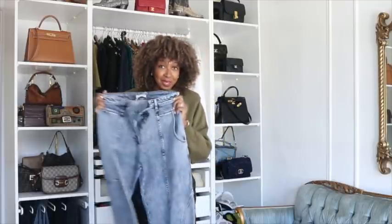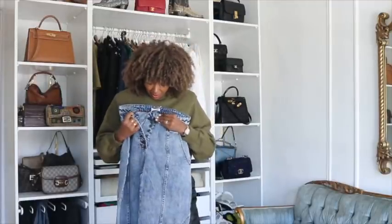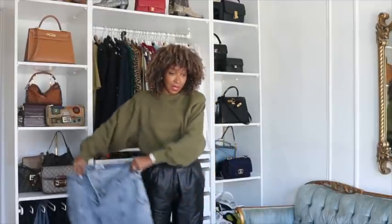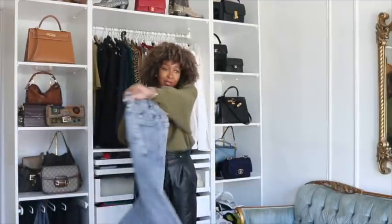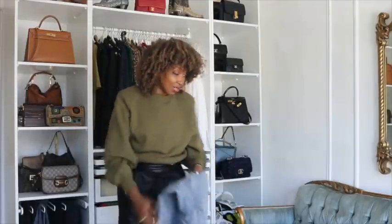Anyway, so this is what they are like in person. I ordered the wrong size, so they're actually too big. They are button fly, and I don't know what I was thinking. I mean, this is me, and I ordered, look, they're just too big. I may end up just exchanging and seeing if I can get the size down, but I thought these were great, and they're 54% off, so why not?